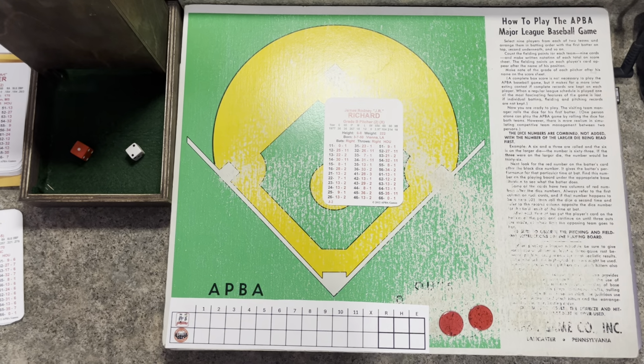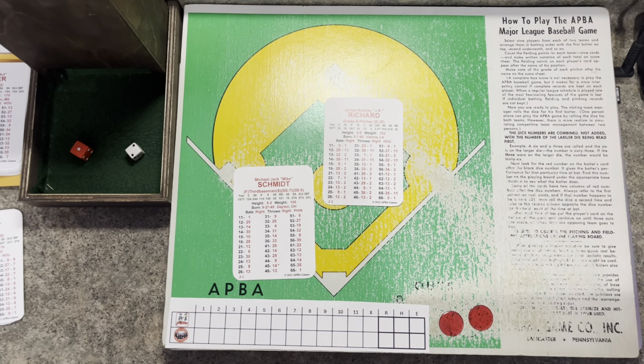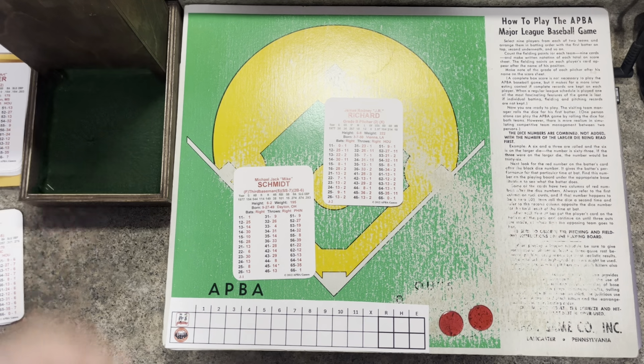That'll bring up Mike Schmidt. Mike Schmidt having a good season. He's appeared in all 33 games, batting .254, but he is first in home runs with 10. He's second in RBIs with 26. He's got 28 runs scored, which will put him tied for second. And he's also got 4 triples, tied for fourth. Second in slugging, .598. And he has had a home run in each of the last 2 games.